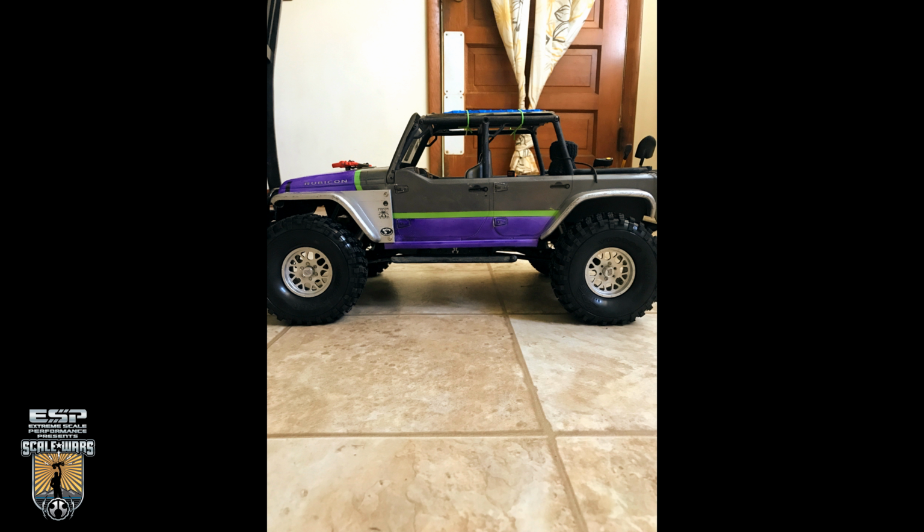And then this project we're looking at right here, he says it's an SCX-10, started as a Deadbolt and transformed from there. Don't really have a name for it. He just calls it the Jeep. So not uncommon. Detailed parts and paint list goes a little something like this.